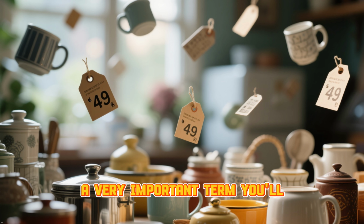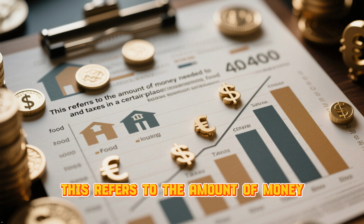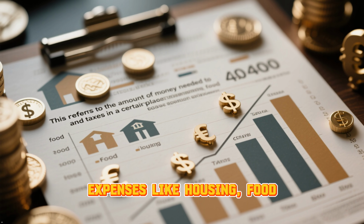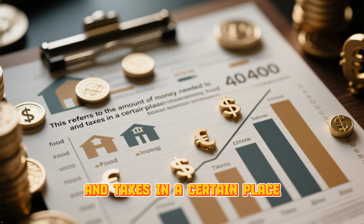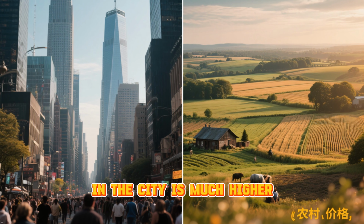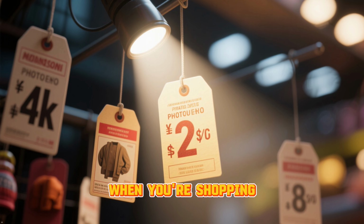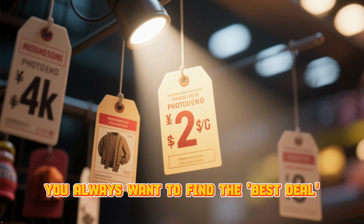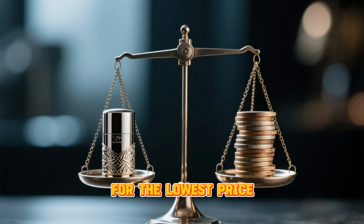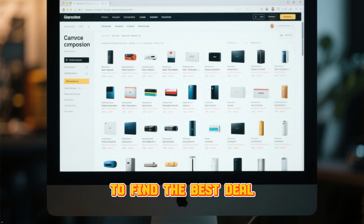A very important term you'll hear is the cost of living. This refers to the amount of money needed to cover basic expenses, like housing, food, and taxes, in a certain place. You might hear someone say, the cost of living in the city is much higher than in the countryside. When you're shopping, you always want to find the best deal. This means getting the highest quality for the lowest price. I always compare prices online to find the best deal.